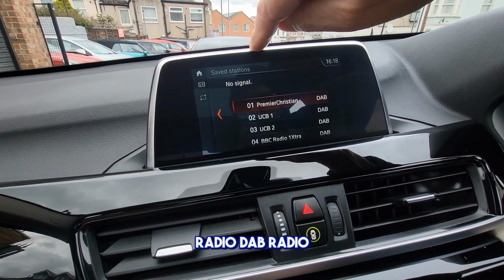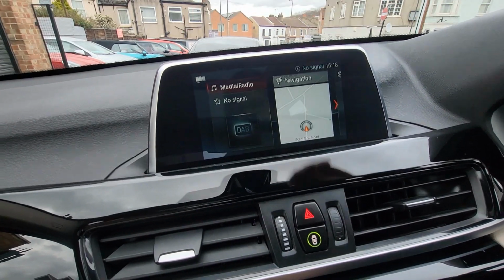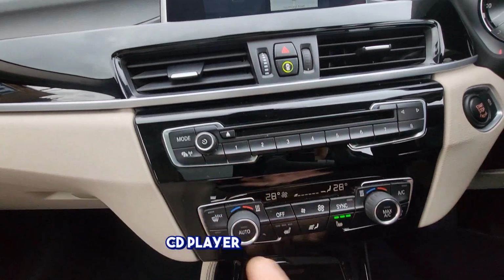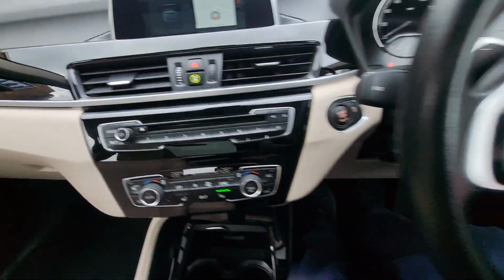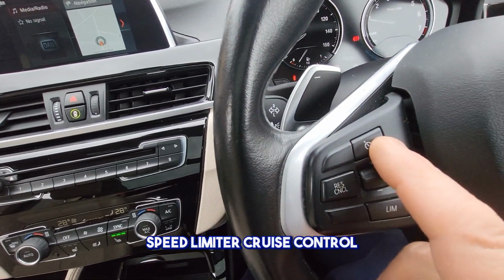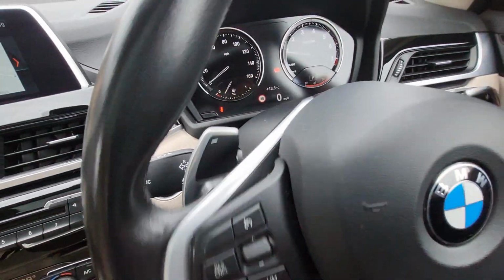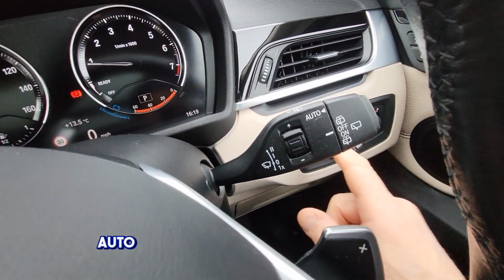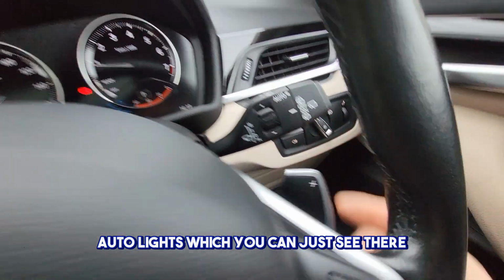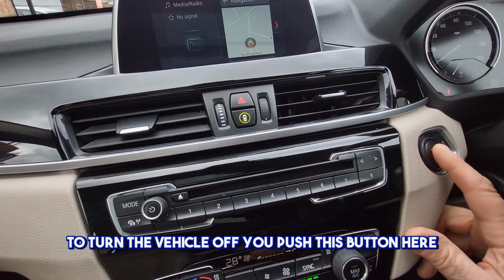Radio, DAB radio. CD player, dual climate, speed limiter, cruise control. You can drive it tiptronically, is what these buttons here are for. Auto wipers, obviously auto lights, which you can just see there. And to turn the vehicle off, you push this button here.